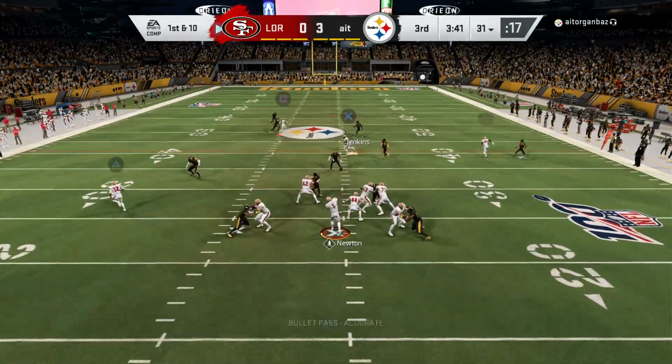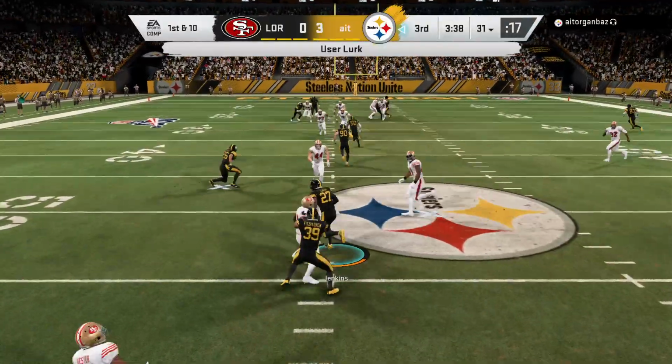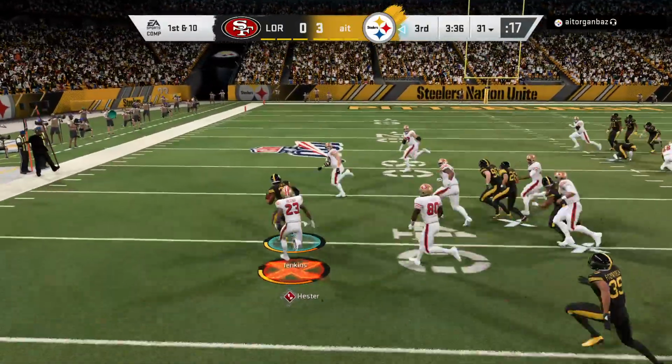On first down, it's Newton. And he fires one that's intercepted. Picked off by Malcolm Jenkins.